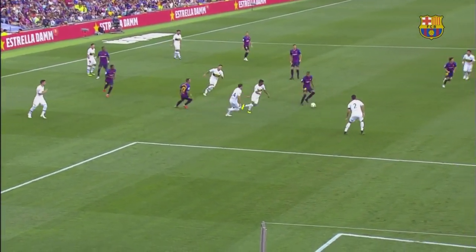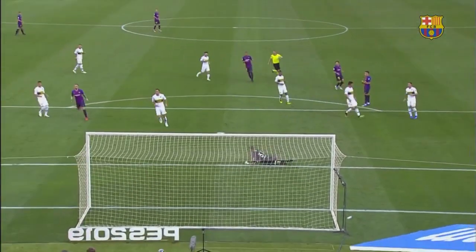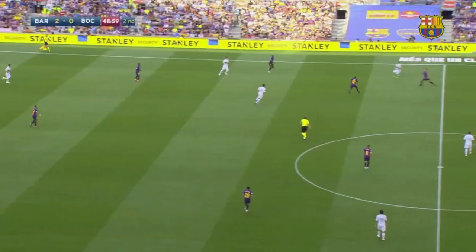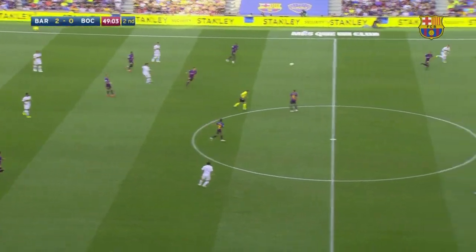70,000 in the stadium. Not a bad attendance at all for mid-August. Mentioned earlier, a lot of fans who are regulars will be enjoying the summer holidays now. Hope you're enjoying this game.